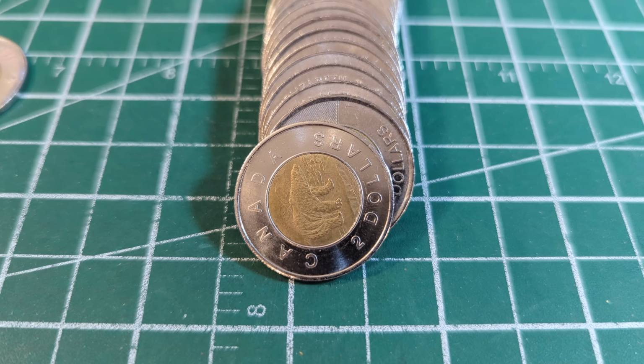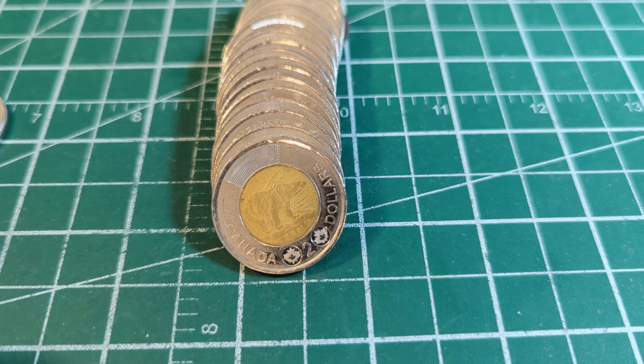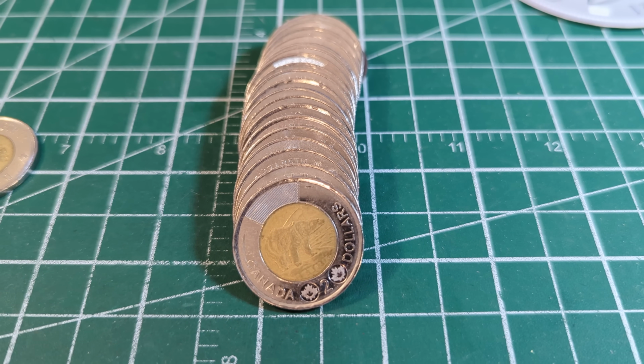And I didn't even notice it, but the one right behind it is exactly the same. This one has a different date on it, 2005, but it is also a fake. I hope it's not going to get much worse than that.